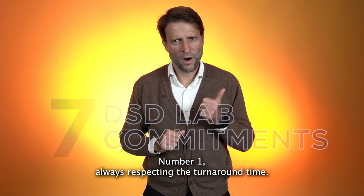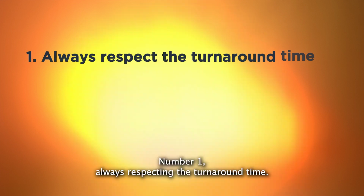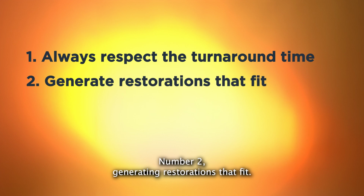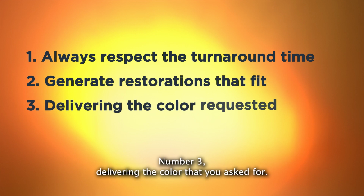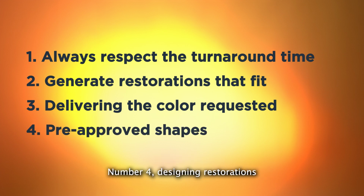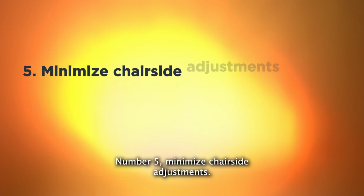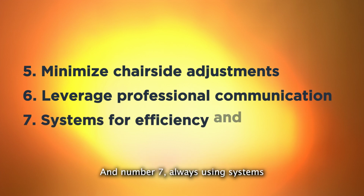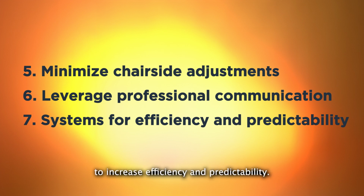Number one, always respecting the turnaround time. Number two, generating restorations that fit. Number three, delivering the color that you asked. Number four, designing restorations with the shapes that you pre-approved. Number five, minimize chairside adjustments. Number six, leverage professional communication. And number seven, always using systems to increase efficiency and predictability.